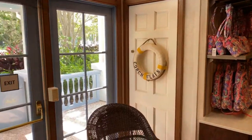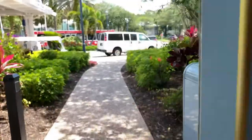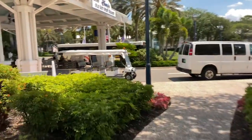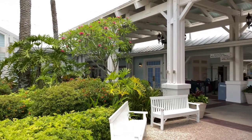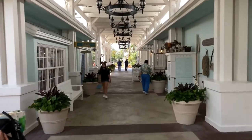Conch Flats. But now, let's go out the exit doors here and go outside. This pathway will take us just over to the bus stop, back at the main entrance of the Hospitality House. Located just over to the right-hand side is the Hospitality House. But now let's head back down this covered walkway down to the nautical flags at the end.